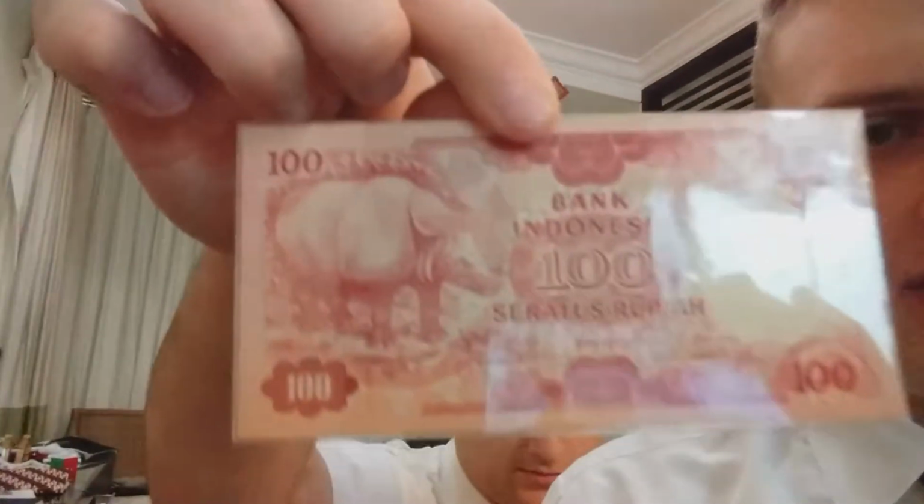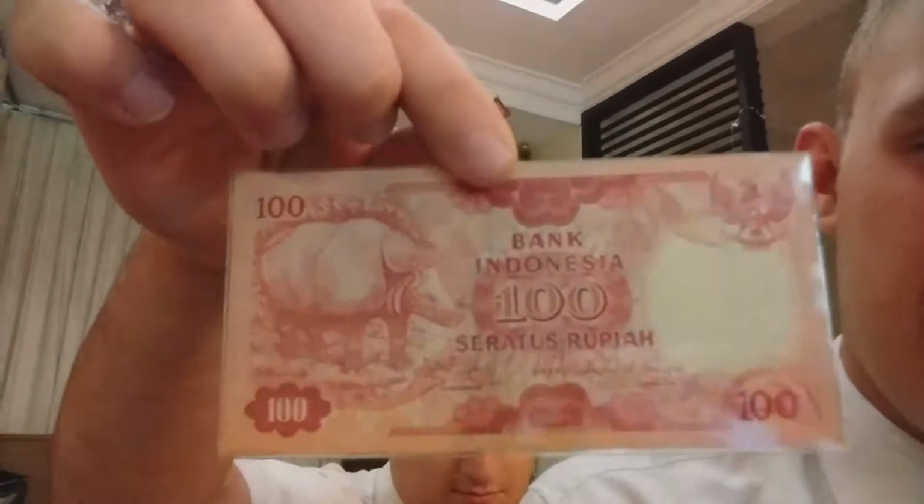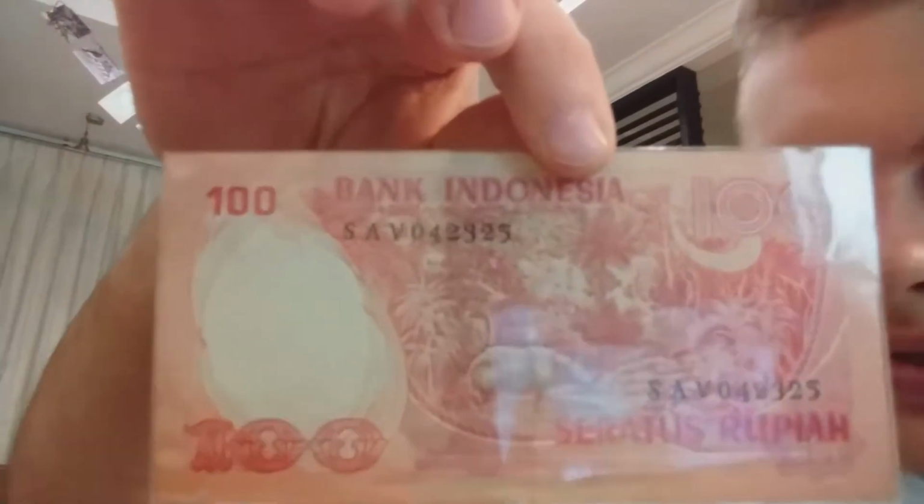This one's pretty awesome. Yep. 100 rupiahs with a huge rhino on it. Wow. That's sick. Where's the orangutan? That's what I was looking for. There's the one with the deer on it, though. Yeah, the deer is cool, too. Let's get the deer. And, oh, I have the orangutans right here.